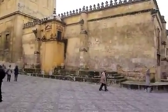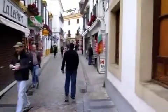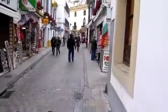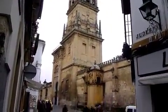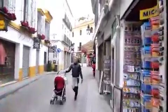So this is the Mesquita that we just visited. And on this side is La Juderia, that's the Jewish quarter. So I'm going to now go and visit the Jewish quarter and visit the synagogue there. So it's right here. This is where the mosque used to be, which was turned into now a cathedral, as we just saw. And this street right here is called the Juderia Street, which leads you into this district, the Jewish district, the Jewish quarter.